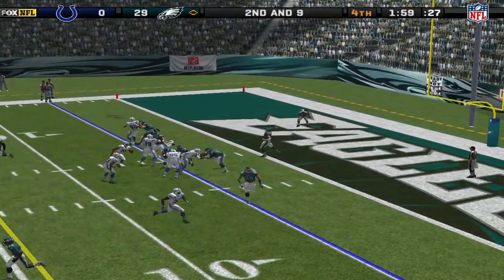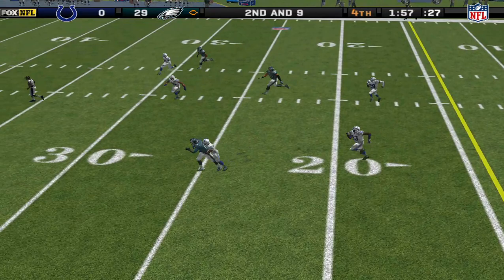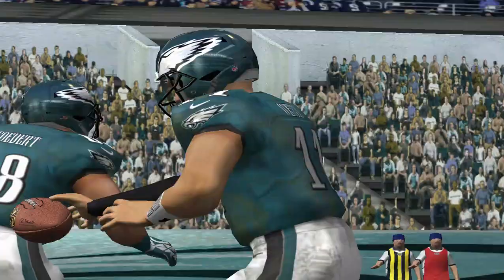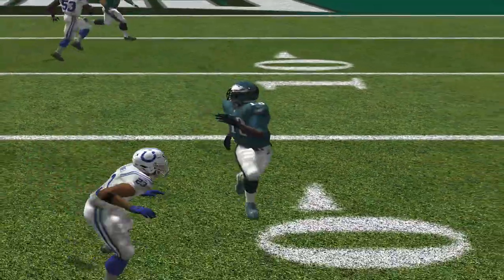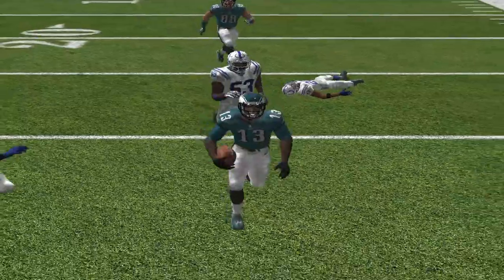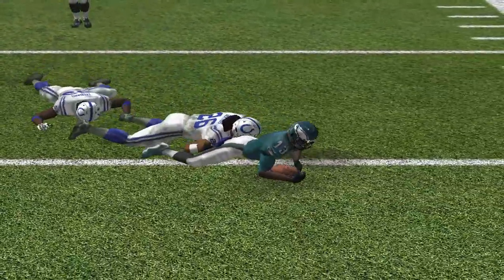Indianapolis lines up in a 4-3 with the throw, and it's complete. The 30. They'll spot this one at the 39-yard line. He laid a good hit on him there and recorded his 8th tackle of the game. That completion puts him over the 200-yard mark today.